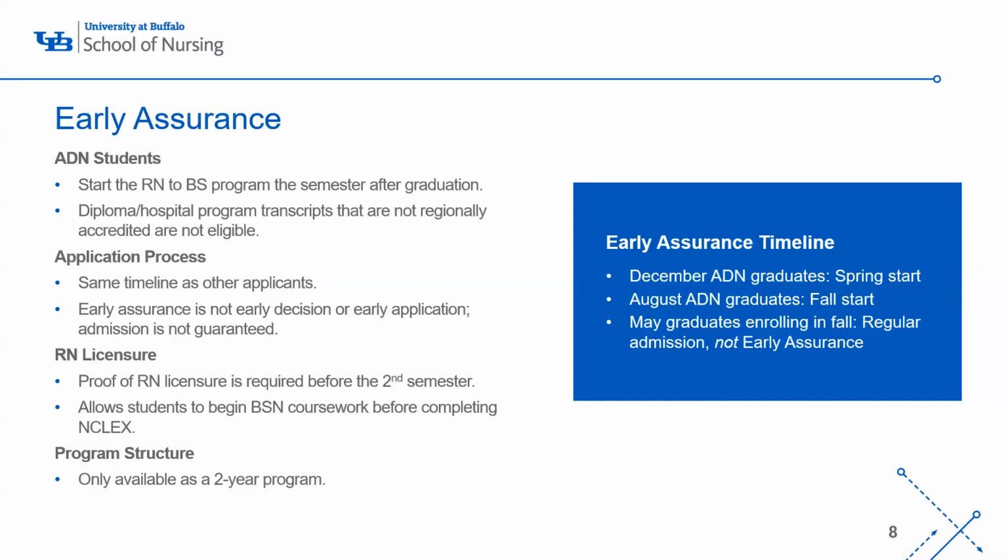If you are interested in doing the program on that 1-year full-time plan, you would be required to wait at least 1 semester before starting the program. For our December graduates, you would be able to start the program full-time the following fall. For our August graduates, you would be able to start the program the following spring.